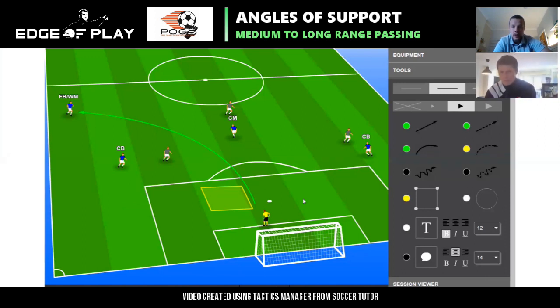Again, another factor is your conditions. If it's a windy day, that pass is going to hang in the air a lot longer. So you might be looking at maybe a driven pass, if you can find the gap, getting your head over the ball and driving it into your fullback. Yeah, because you don't want that ball in the air too long.